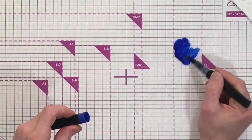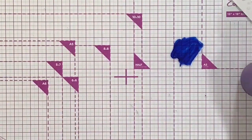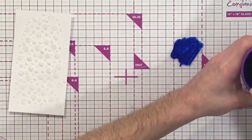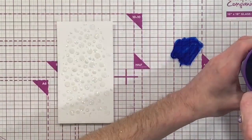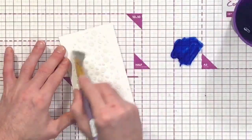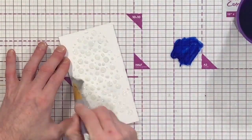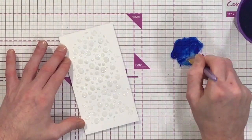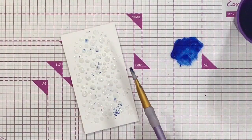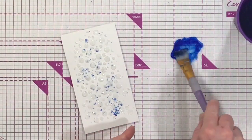So I'm going to go onto there. I don't need much at all. So I've got some nice relatively fresh water. So what I'm going to do, yeah, that's nice and heat set. So I'm taking a little bit of the water off my brush, and then I'm going to go over here that you can see, and then I'm going to do one of my favourite techniques, and I'm going to go in and just dab in with the background.